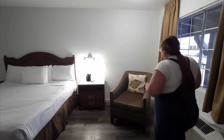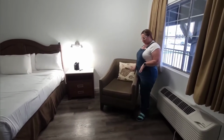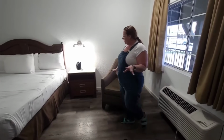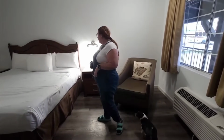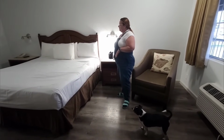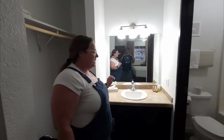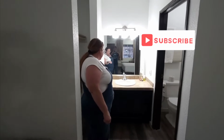This is one of their king rooms. They threw in a chair with a decorative pillow, threw down some luxury vinyl flooring. It might even be Pergo. I don't know. But you can see how thin that mattress is. So the mattress isn't new. They've got some new furniture, but an old bed, like the bed frame.